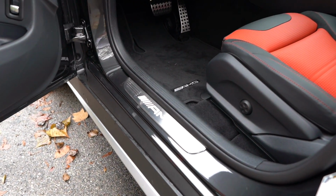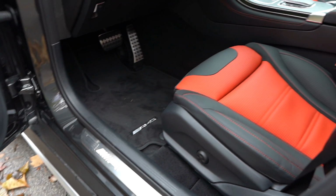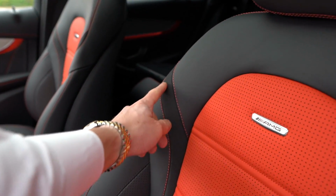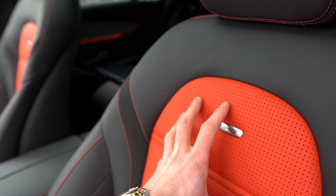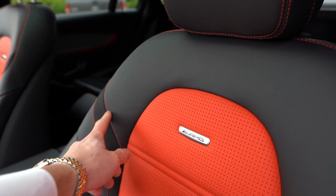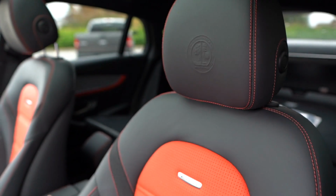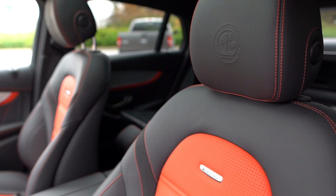You notice here on the door seal you get that illuminated AMG logo, and I love just the blend of textures on the seat. We get the micro suede through here, the black Nappa leather, the red pepper leather, AMG badging here on the perforation through the center, contrasting red stitching, the AMG embossment here on the headrest. There's a lot of little subtle things that kind of blend together to make this absolutely beautiful.